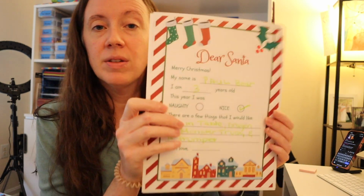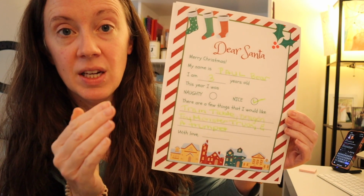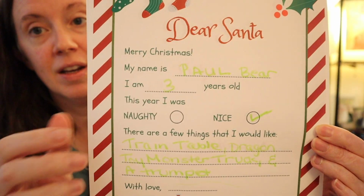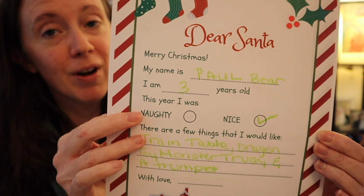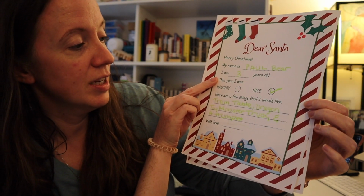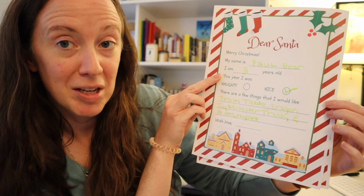The letters that your kids can write, they can just freeform and decorate. That is really sweet. Paul isn't really at that age yet, so I found this on Canva. It is a Dear Santa letter. I didn't manipulate it at all, and the kids just filled their info in. This is for Paul. He wanted to go by Paul Bear, that's the nickname, and he said that he is nice this year and he'd like a train table, a dragon toy monster truck, and a trumpet.